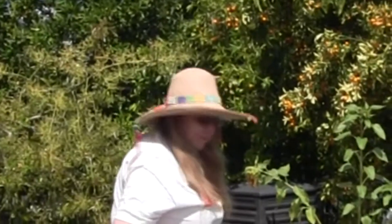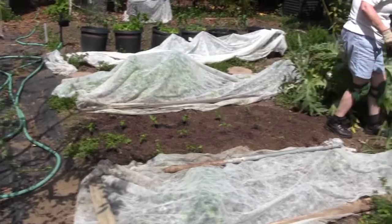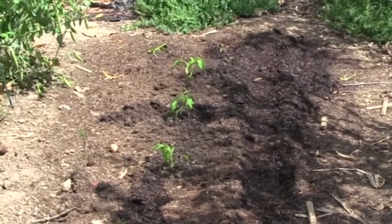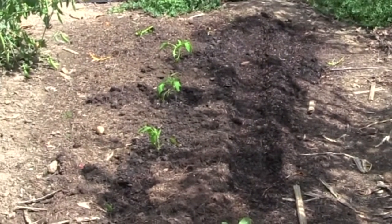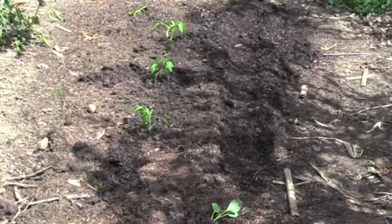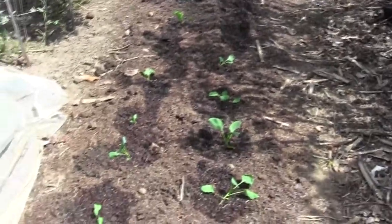Well, Ellen's finished planting a row of peppers. Looks good. Okay, so I've got to get over there and water those in. And over here, I have planted some summer surprise tomatoes. I planted a row of parsley seed. Parsley will be a good addition to the drought-tolerant garden this summer because it's a wonderful vegetable with a lot of nutrients, and it has a taproot that will reach for the scarce water.